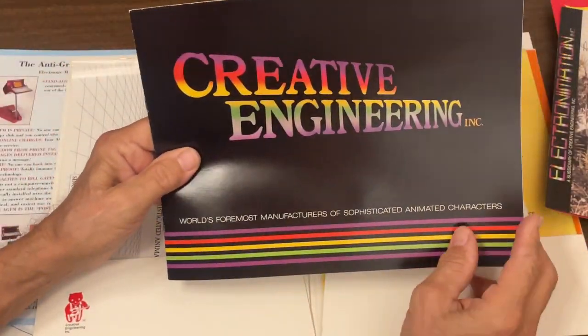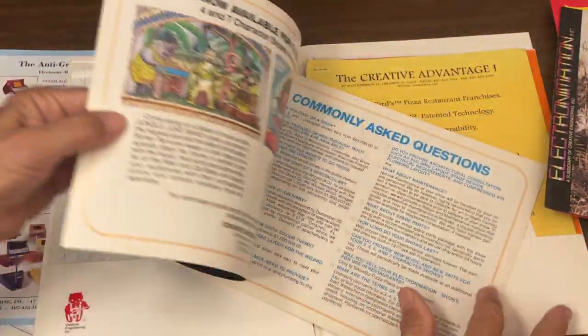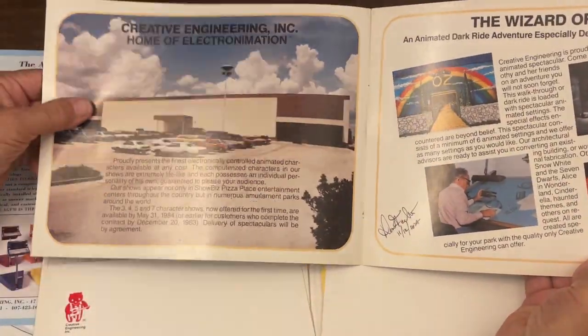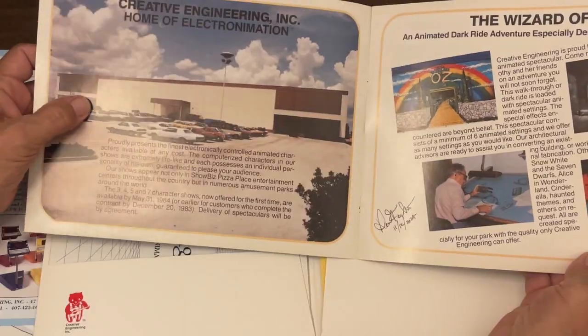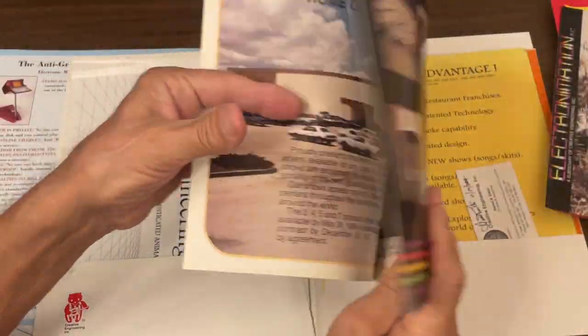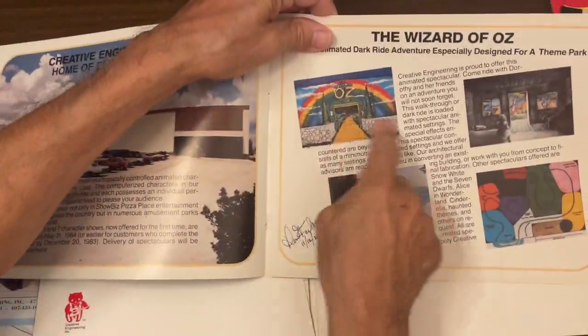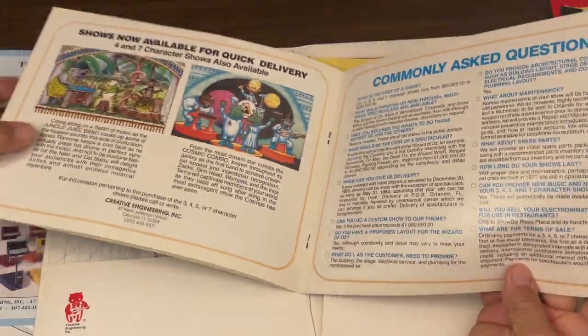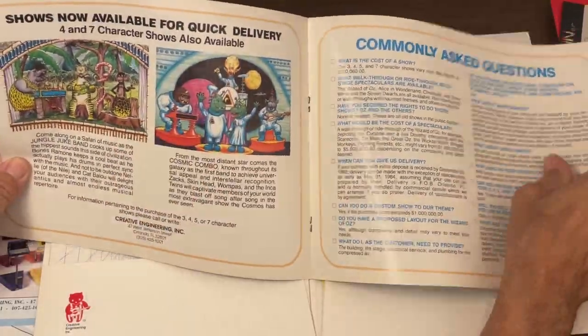There's the black Creative Engineering brochure, where we showed the company, the manufacturing plant. So that dates this back to about 1982 or 83. We were experimenting with the Wizard of Oz, and we actually built a prototype of that, and some other ideas that we never built, but we were thinking about building.